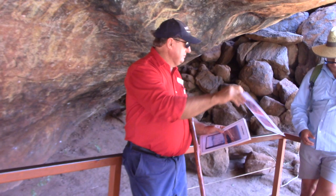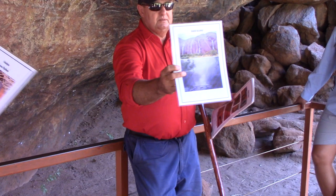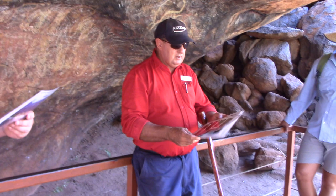So that water hole where we were standing a few minutes ago, that's what it can look like. Okay. And that's a picture from on top of the rock where the old runway was. Okay. So remember the pity bowl we were talking about? That's a pity bowl there.